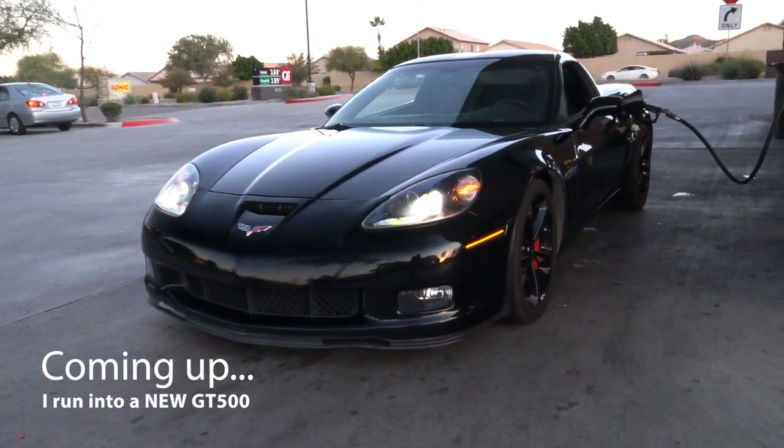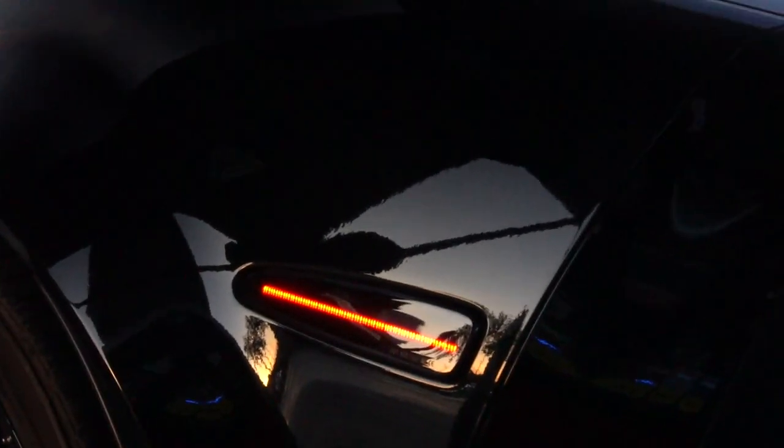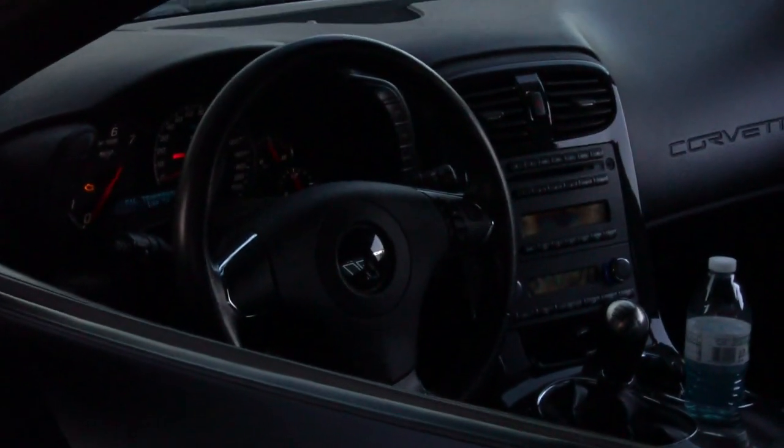Alright boys, we're on our way to Import Face Off. Got the car filling up. This is going to be the first show with the new LEDs on the car, so I'm a little excited about that. Paint's looking good. I do need to wipe it down once I get there. It's going to be my first time at Import Face Off, baby.